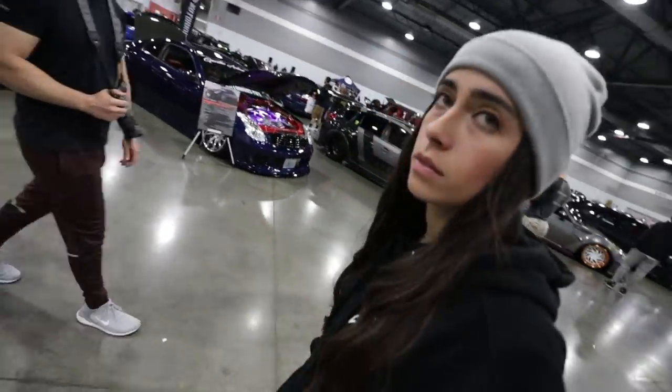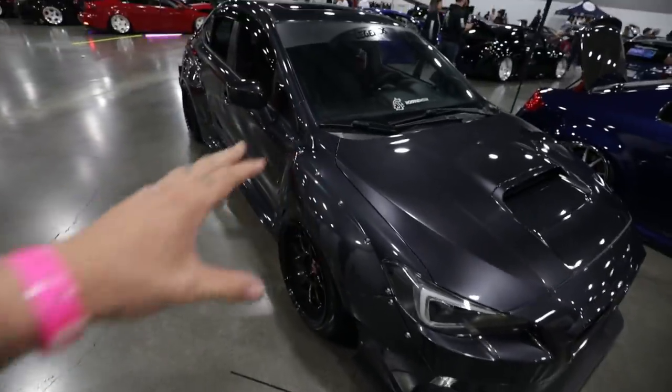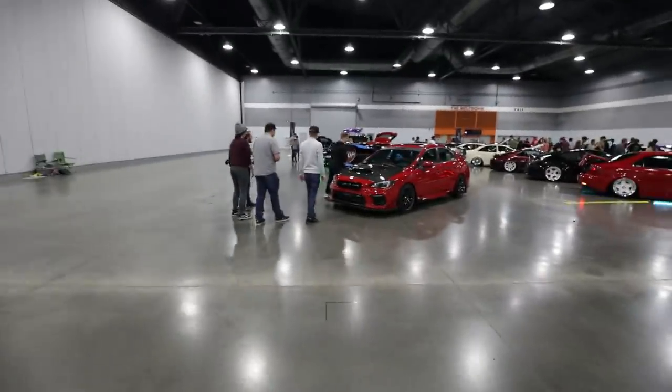Finally taking a break from the booth. Shauna's been working her butt off all day. So we're gonna go walk around and see some of the cars. We haven't walked the whole venue yet. You guys have seen this. It looks just like my car, it's crazy. But we're gonna walk around and see some of the awesome cars and I'll show you guys.